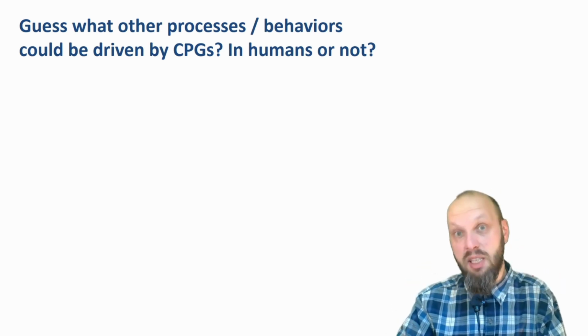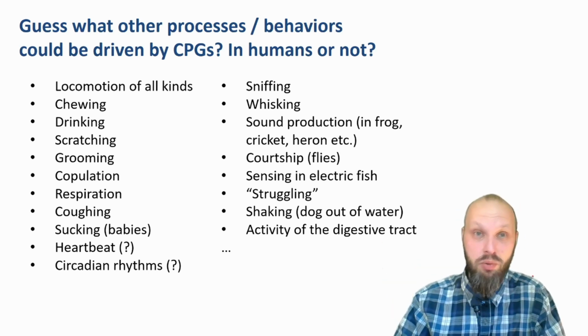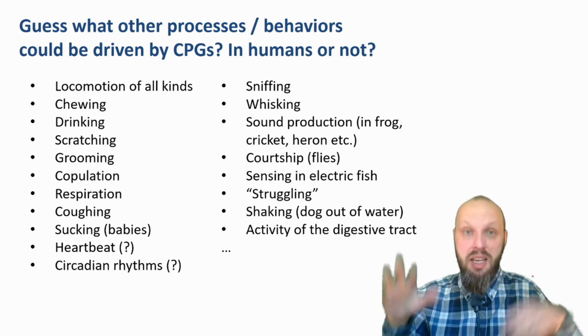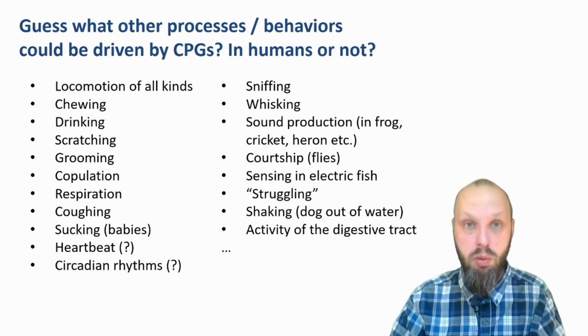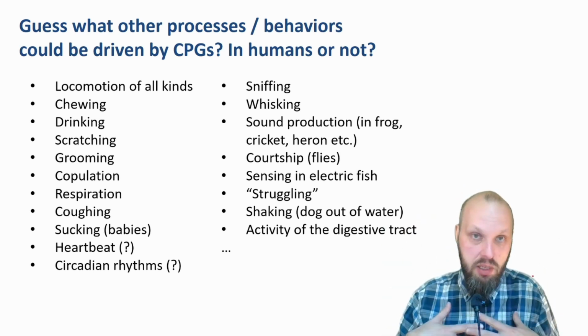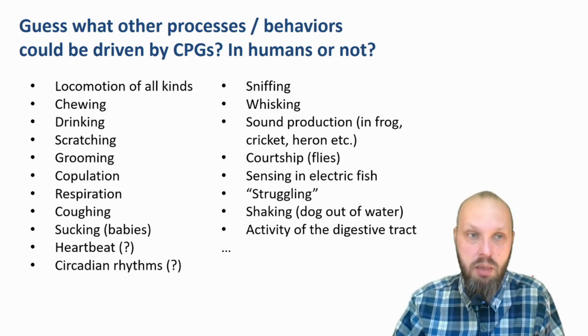All right, let's compare locomotion of all kinds. We talked about running and swimming, but of course slithering, flying would also count, right? Any kind of locomotion that includes periodical motion of something would probably be controlled by central pattern generation. Chewing. This thing that happens inside the lobster is essentially chewing. It's just not in the mouth, but we chew in the mouth. That's okay. It's also acceptable. Drinking.